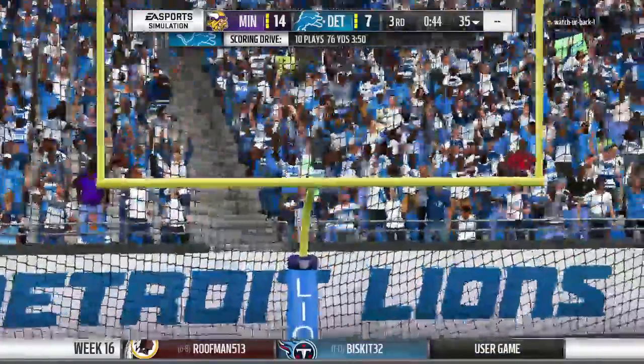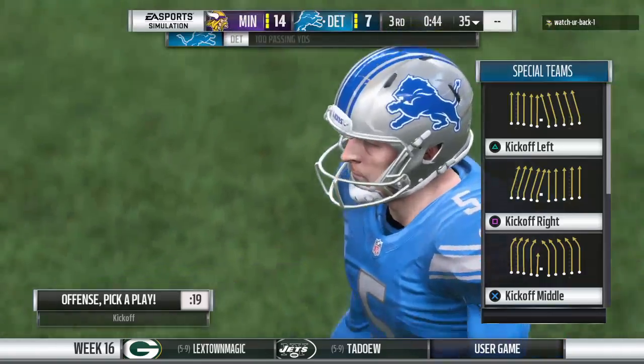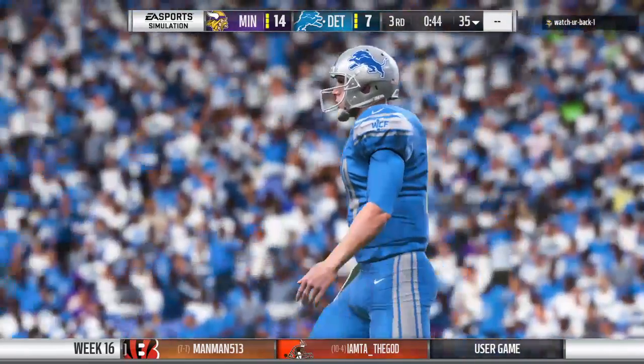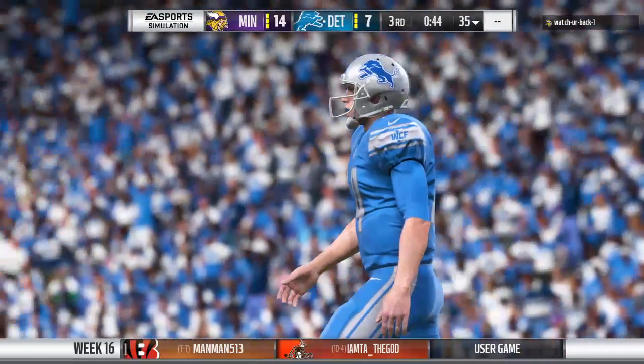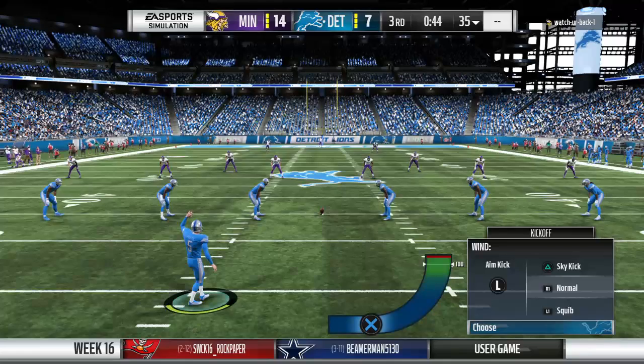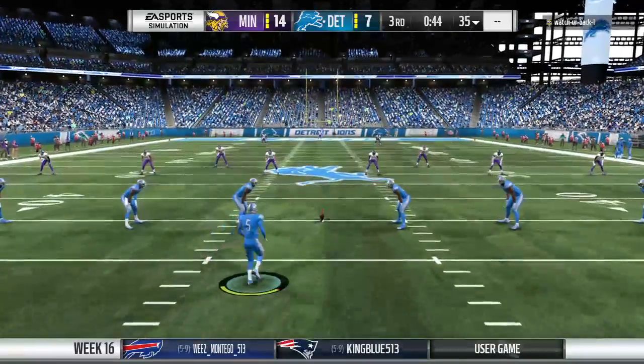Extra point good by Prater. And that'll make our score 14-7. Here's Prater now set to kick it away.